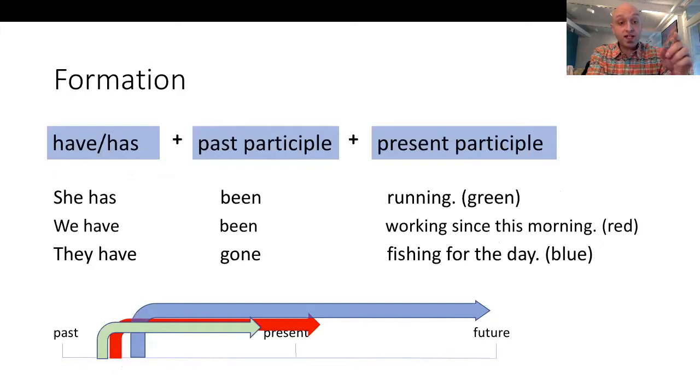The formation is have or has and a past participle, just like we saw with the present perfect simple. But this third part is the present participle, which is an odd construction to think about. We have has, then past participle, then present participle. That's the construction. I know it seems weird, but let's get used to it because it's not going to change. And we have to adjust. And remember, we're always retraining our mind and our mouth whenever we learn a new language.